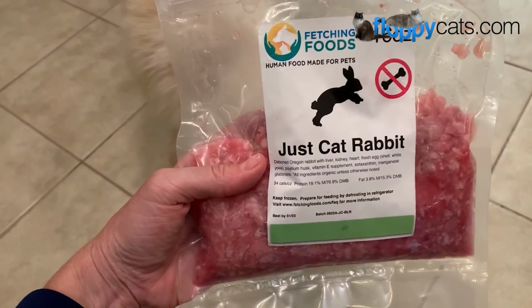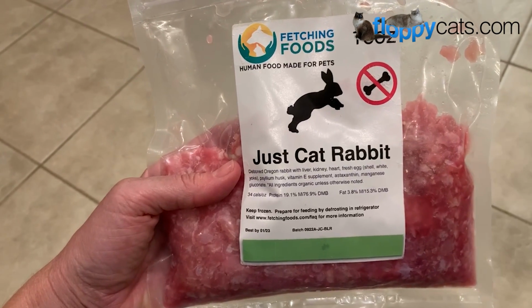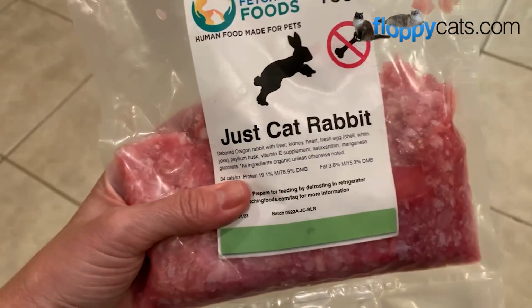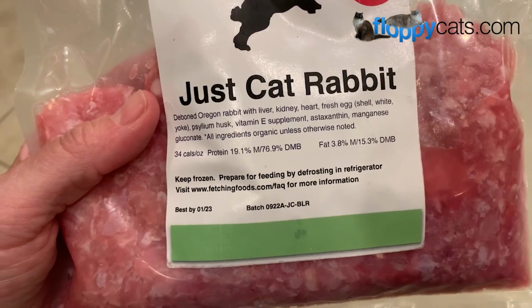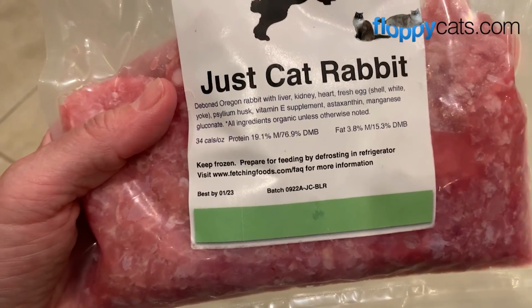So I'm primarily feeding them Fetching Foods right now. It's a human-grade food made for pets. All of the meat is ethically sourced. All of their cat diets are complete diets. They also make custom meals, like if you have a cat with kidney disease or something like that, they'll do that.